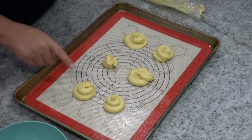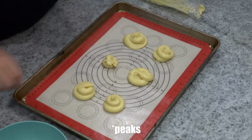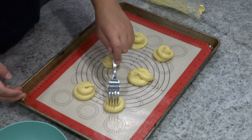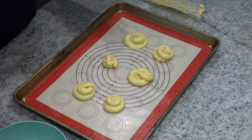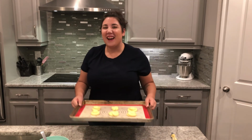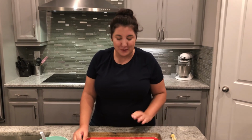So now, you see how they have these little spiky thingies? We're gonna go ahead and with a fork and some water, just do a crisscross to flatten that out. All right. We'll see. We'll see. Into the oven they go. Out of all the dishes we've made today, including the wine jelly, this is the one that I'm least confident with. I'm excited either way.